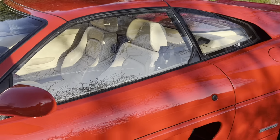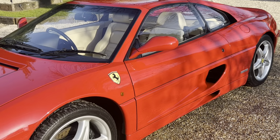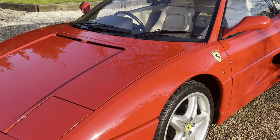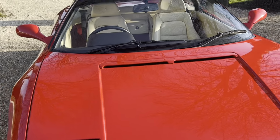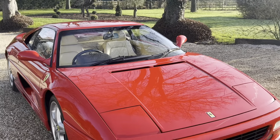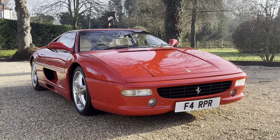Ready to go into any collection, garage, or dare I say it, put some miles on it and get some use out of this car, because up until now it's just been cherished, looked after and cared for, which is lovely. But such a great car to drive, even by today's standards.